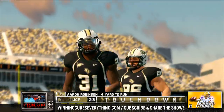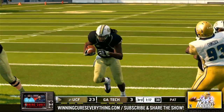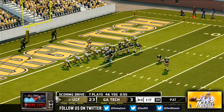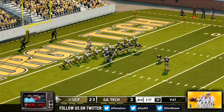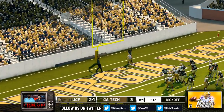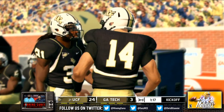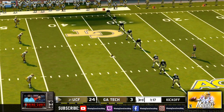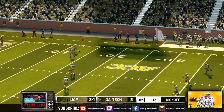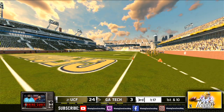Touchdown, UCF. He made a great move to get into the end zone. There's a perfect play call. They looked like they practiced that one a few times. He splits the uprights with the extra point. Central Florida is lining up to kick this one off. He just drills this one. And it goes into the end zone, down for a touchback.